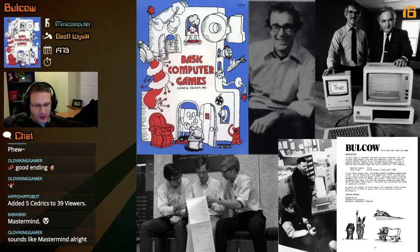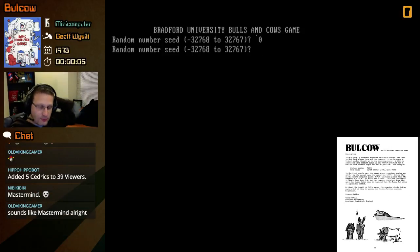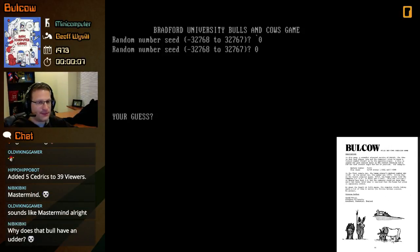Oh, let's restart not only our timer, but we should do our death counter as well. Okay, let's go with Bulcow. Bradford University Bulls and Cows game. Alright, random seed number zero. Oops, zero. Your guess. Why does that bull have an udder? Because it's a cow. Remember, they're bulls and cows, so that's the cow.